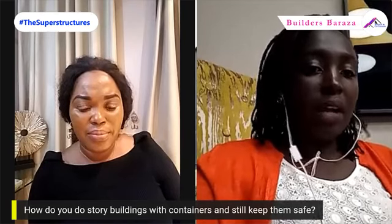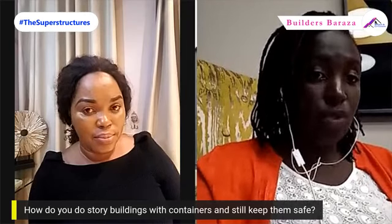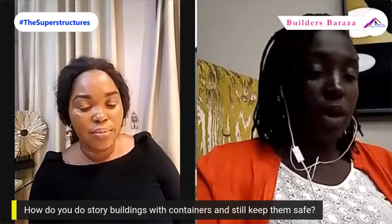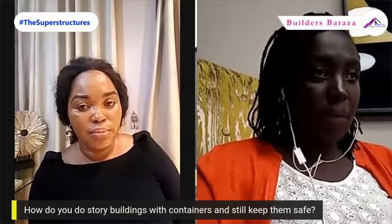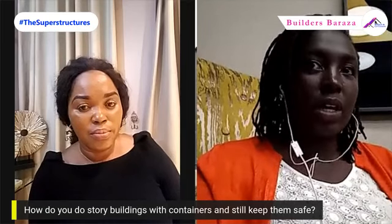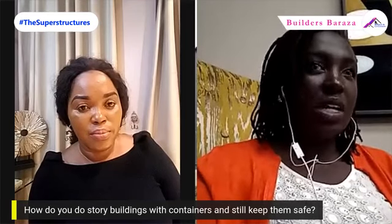Now, the locking mechanism isn't found locally. If you need one, it will have to be imported, mainly from China, the same place where the containers are made. You don't have them locally. And since we started practicing, we've not actually had an experience where we've had to go 3 or 4 stories high, so we haven't really needed it.